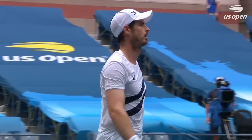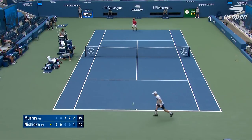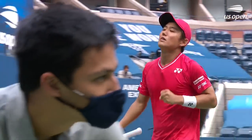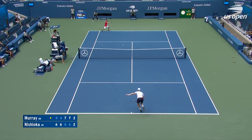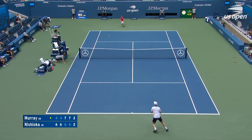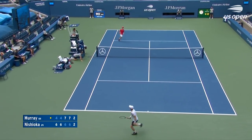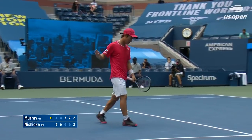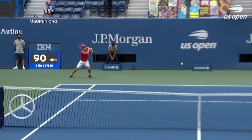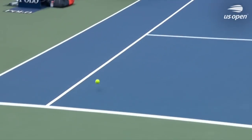It's a clean service game. Safely through yesterday, Dan Evans on court. He's about to go up. Hits that shot so well. That is such fantastic footwork right there from Nishioka. Watch how quickly he comes forward on this replay here. Didn't have to do too much with that ball.